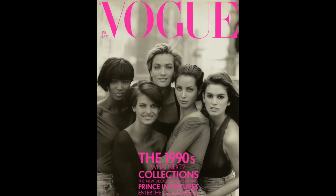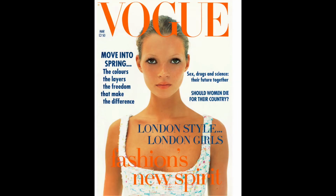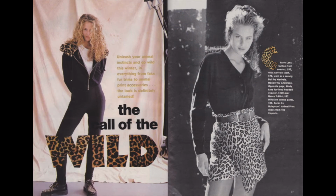The 90s. By the mid-1990s, the extremes of the previous decade were officially dead. The silhouette became body-conscious and tailored. Slip dresses and spaghetti straps appeared, often layered over other garments, including trousers. Fabrics were satin, metallics, and sequin. Colors remained bright, and animal prints were still popular.